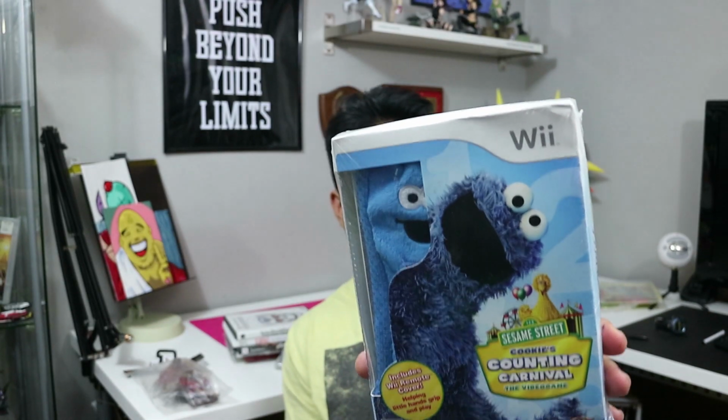A brand new factory sealed Cookie's Counting Carnival. It still has the TJ Maxx sticker on the back. I don't know, $3.99 for a factory sealed Wii game, I thought I should pick it up. Comes with this really cool sock kind of cover for your Wii remote. I remember we saw one of these. We were at Video King, and the Elmo one was selling for like $40.